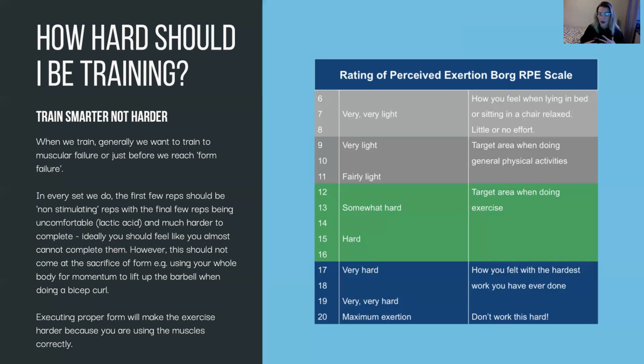When you train to muscular failure, you're more likely to increase your injury, because obviously you're not completing the exercise in a safe way. So in every set we do, basically the first few reps should be non-stimulating, so you should feel them, but they shouldn't be really firing up your muscles. You should be able to do the rep range, say it's 8 to 10. The first sort of 4 reps should be quite easy, and it's after the 4 reps it starts getting quite hard.